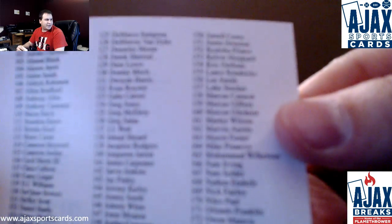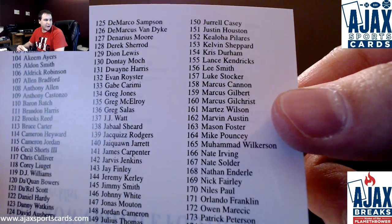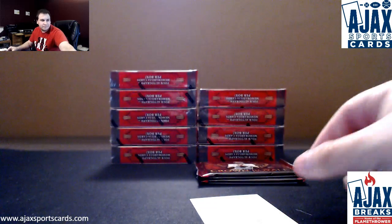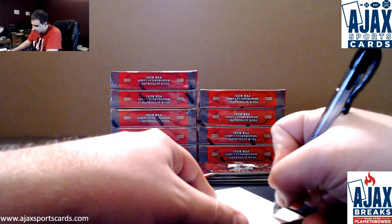That one is going to be, let's see if we can get that to go, Nathan Enderle, who I believe was the Bears. Card 168. That'll be a rookie auto to $4.99 on that one. It was Bears or Bills, but I believe it was Bears, and I will change it if needed.